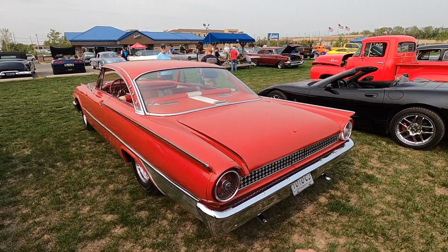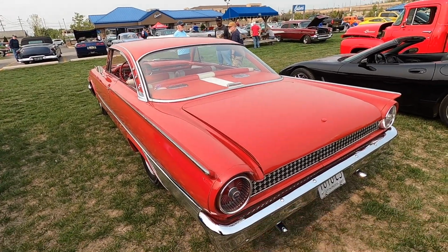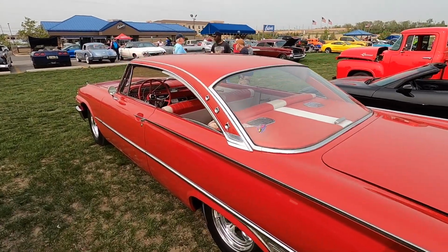Big change from the Fin's 60, you know, they kind of came up with that funny tail light. They've really changed the styling for 61.